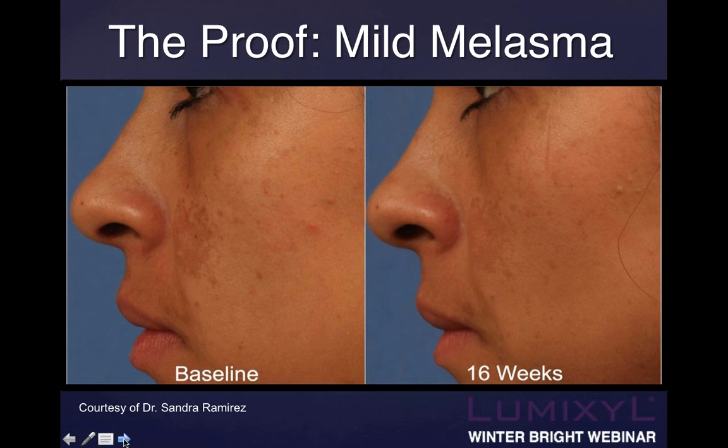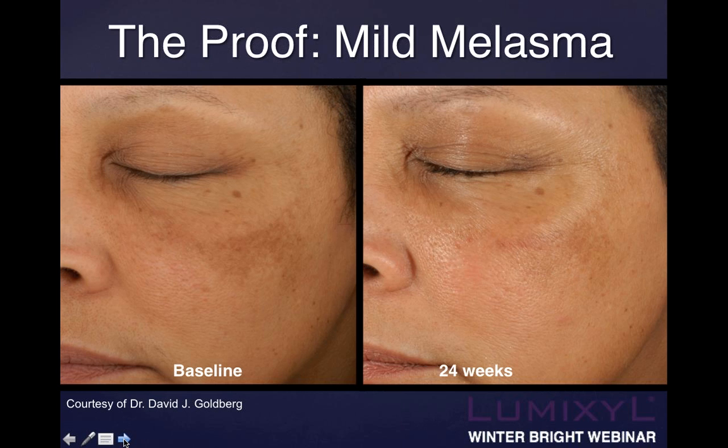Absolutely. In the next slide here, we see that the Lumixyl system actually works very, very well also for darker skin types. In this case, this was a study that we did over in South America in Colombia, and you can see that after 6 weeks, the hyperpigmentation there on the side of her face has vastly improved, and you're starting to get a more even skin tone. And again, this is simply using the four SKUs that we have in that Lumixyl system.